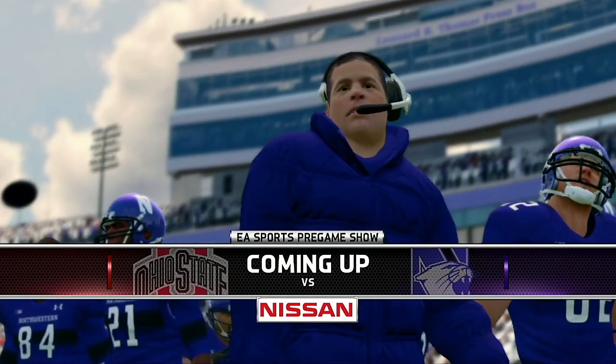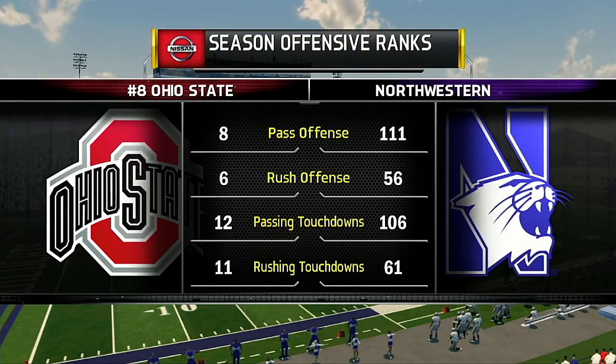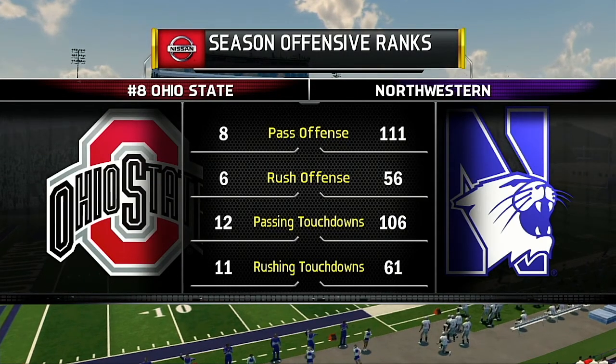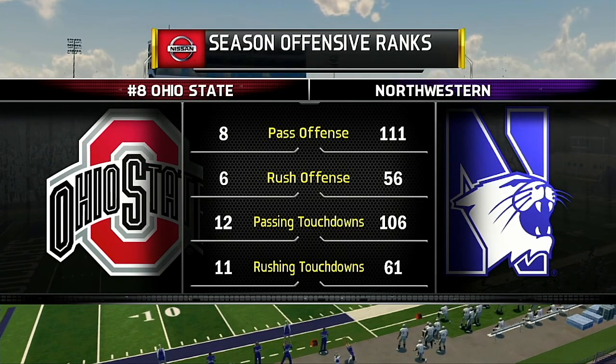Innovation that excites. The Buckeyes have shown few signs of weakness lately. They are exuding confidence in everything they do. String together a few W's, that's exactly what happens. We'll see if they can keep it up.